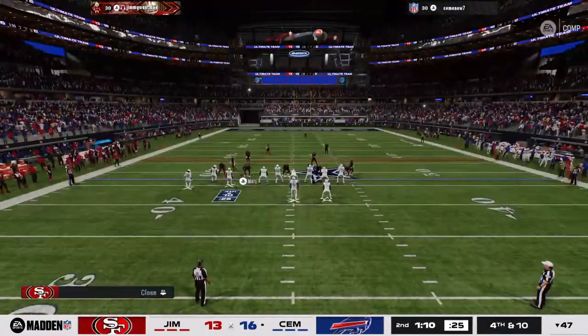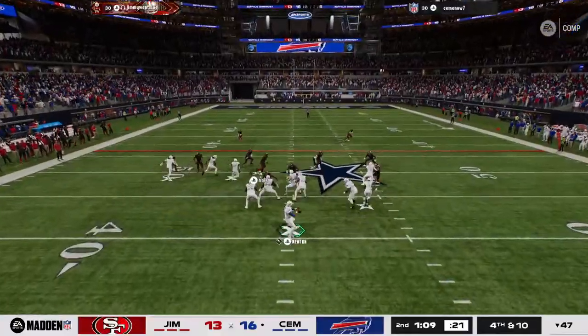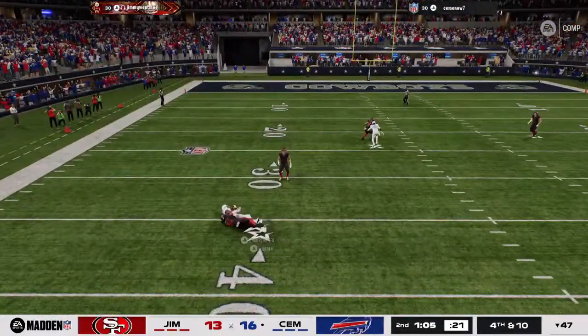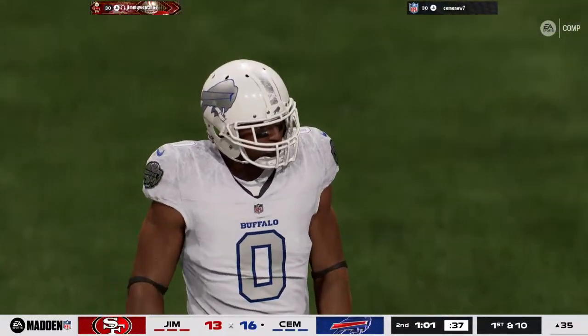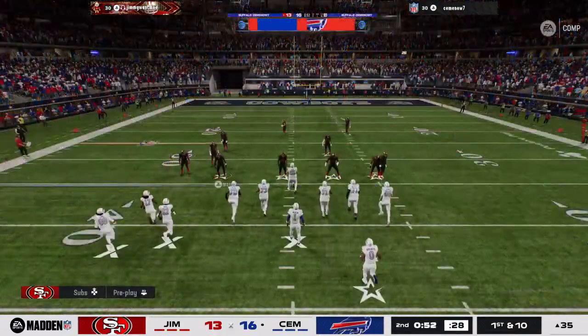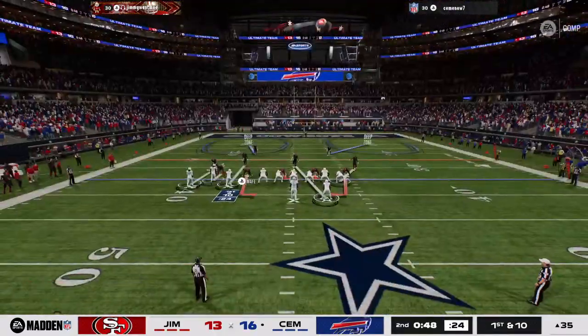3 straight passes have hit the ground, but here we go. They're going for it on 4. He finds it beyond the marker. And he's brought down after pushing to that 35-yard line. They'll keep this drive moving after a big 18-yard pickup on 4th down. They're set up at the 35 now.